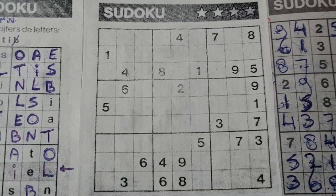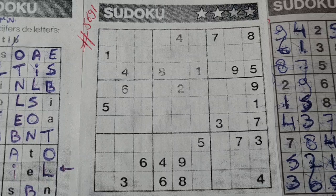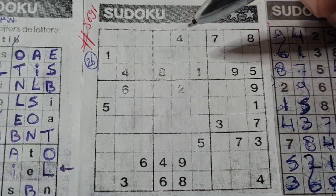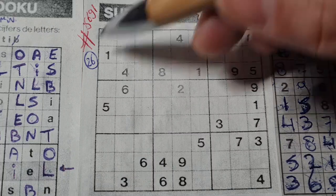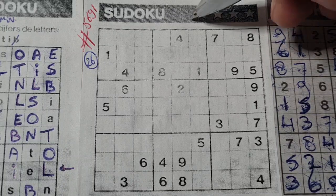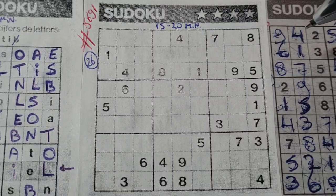This will be number 5691. Alright. Before I start, I always count the printed digits. Well, this one has one less than the previous Sudoku, 26 printed digits. It's a kind of indication of the difficulty level. Less printed digits, the more difficult it will be, but you cannot always say that. Sometimes you have a puzzle with a lot of pairs, a lot of hidden numbers. Then you will need more time to solve. But for a two-star Sudoku, I need 15 to 20 minutes to solve. That's my time limit. Alright, so let's get started.